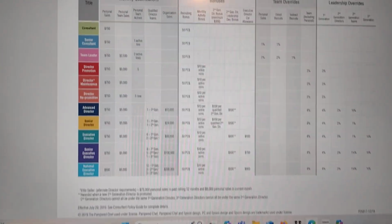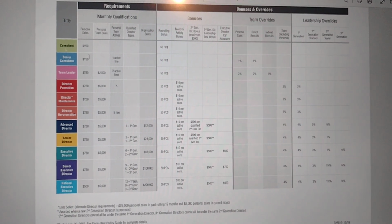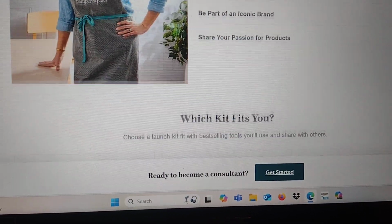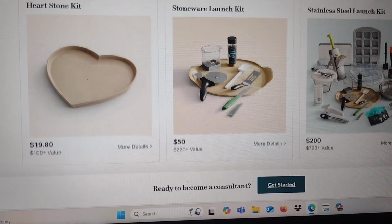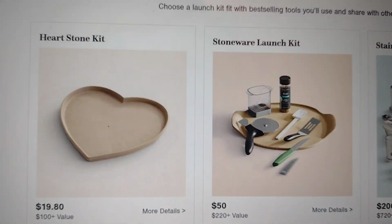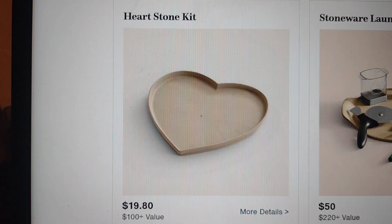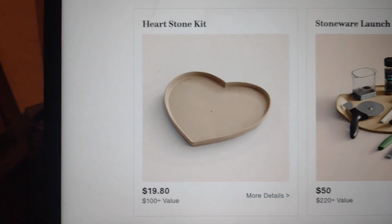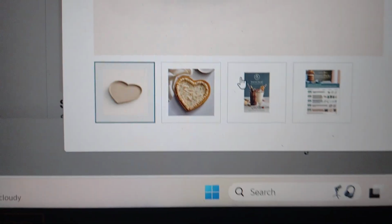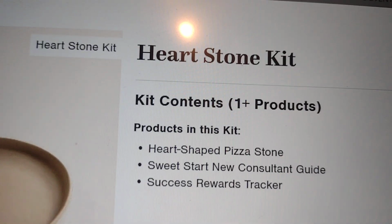I'm not really going to go super into detail on that. You can get into your own when you go ahead and get started. So, how do you get started? You're going to click on one of these. You could click the Heart Stoneware Kit, $19.80 to get started. This is everything that's included in that, so that's really just the absolute basic starter kit.